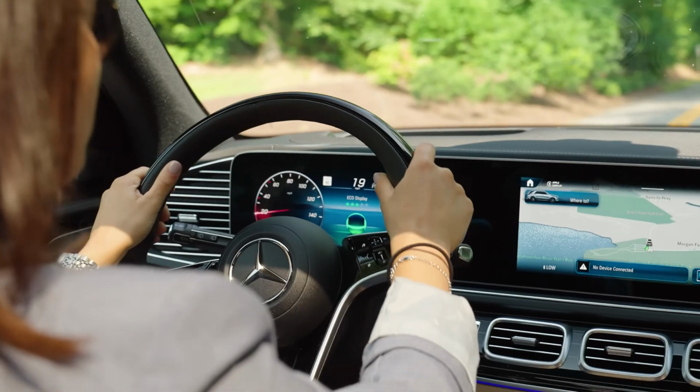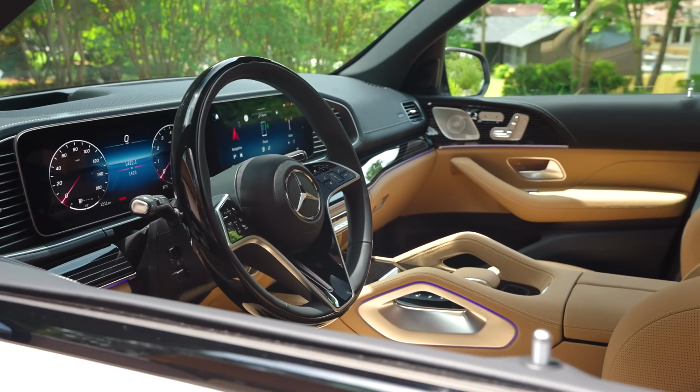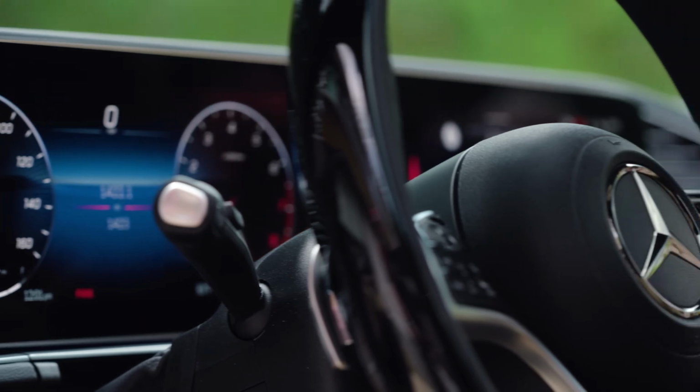I really like the steering wheel. It looks a lot different than the ones of the past. It's not as thick and bulky. It's very sleek. New steering wheel. It's the 5th generation steering wheel. We also have it in the S-Class, and then this particular one has the wood trim around it.